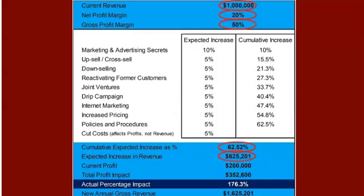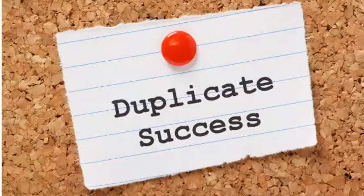So overall, you've seen a total profit impact of $352,600, which is a 176.3% profit impact. Seriously, any business can easily duplicate these results and with minimal effort.